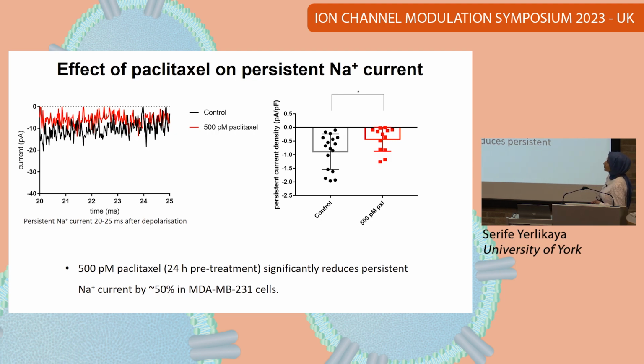When sodium channels open after depolarization of the cell membrane potential, sodium ions enter the cell, so the cell membrane potential becomes more depolarized. But in some specific situations, the channel gate cannot close, so it allows a persistent current through the channel. So here are the effects of paclitaxel on persistent sodium current. Firstly, here are the persistent current traces of control cells and paclitaxel-treated cells. According to this graph, the persistent current traces decreased after treatment with paclitaxel. And on the right side, again, you can see persistent current density. So we can say 500 picomolar of paclitaxel significantly reduces persistent sodium current by nearly 50% in MDA-MB-231 cells.